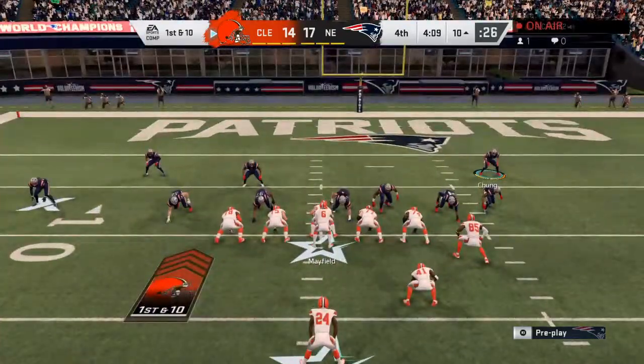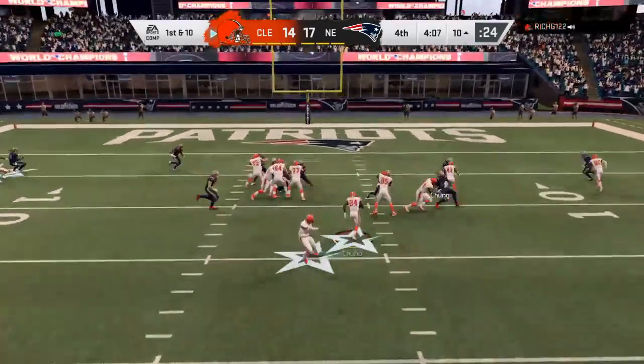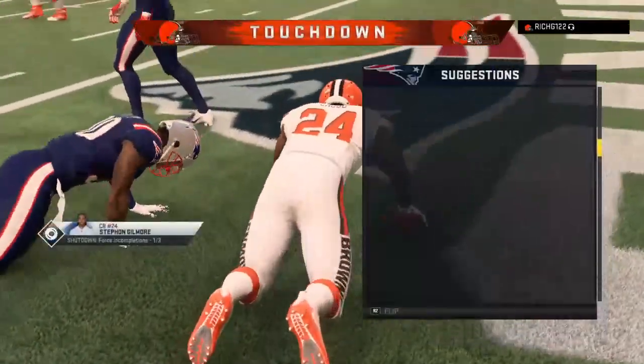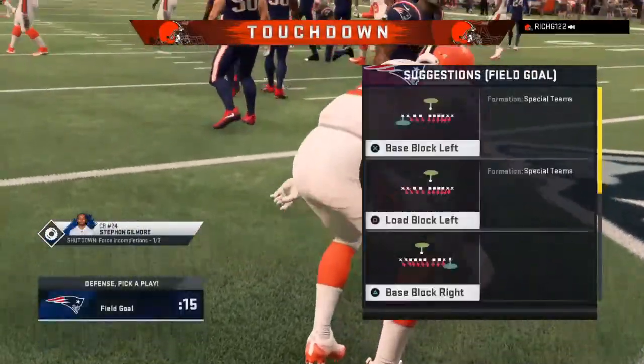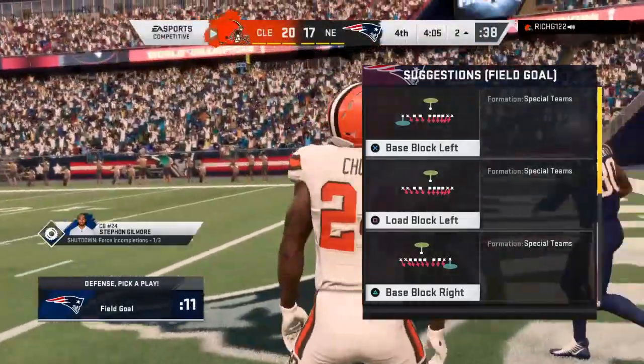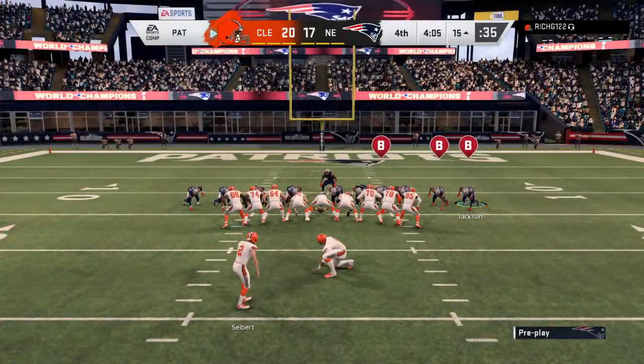Check. Up. Check. 49. They'll run with Chubb. And he is into the end zone. Touchdown, Cleveland. Nick Chubb, his first touchdown on the year. And the Browns have moved out in front here in the fourth quarter.